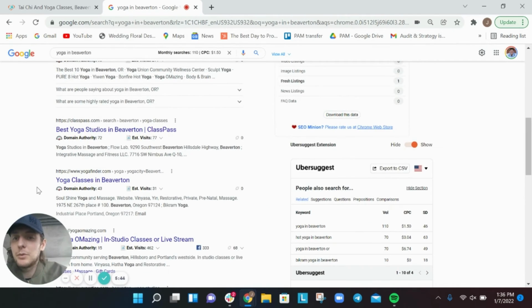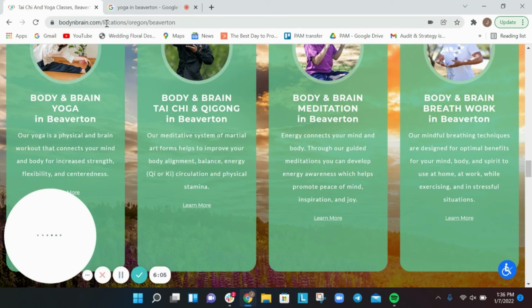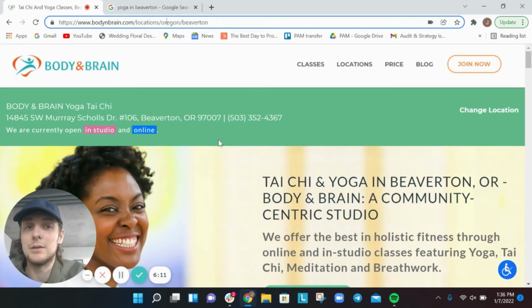And the other thing is we've got organic results underneath here. So Body and Brain is sitting in about position 7. Before partnering together and making these implementations on the location pages, they were on about page 4 of Google. So we're moving up really, really nicely over time. And we're seeing that because of the changes in the site architecture, the changes in the content on this location page.